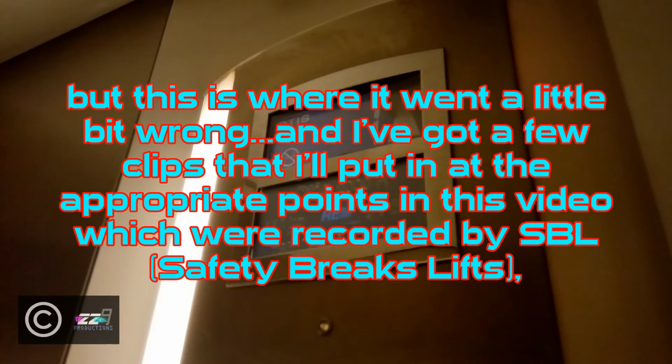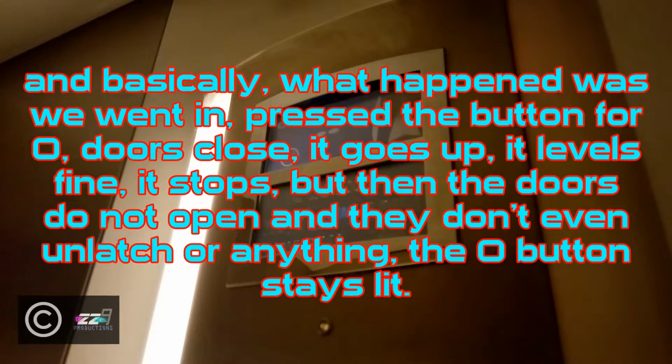But this is where it went a little bit wrong, and I've got a few clips that I'll put in at the appropriate points in this video, which were recorded by SBL, Safety Brakes Lifts. Basically, what happened was, we went in, pressed the button for 0, doors close, it goes up, it levels fine, it stops, but then the doors do not open, and they don't even unlatch or anything. The 0 button stays lit.